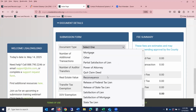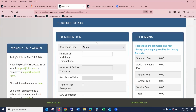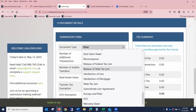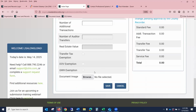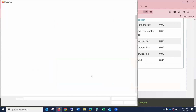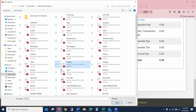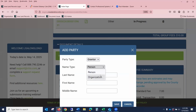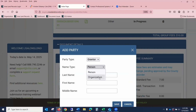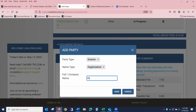Okay, so back to Michelle's point, what she's submitting, we don't have that for wastewater management or anything like that. So she is submitting documents as other. And I really do believe that's your only option at this time. So we're going to go ahead and select that one. And you'll see it is going to ask me for the party name. Can be grantor or grantee, person or organization. So we will put City of Johnston in here.